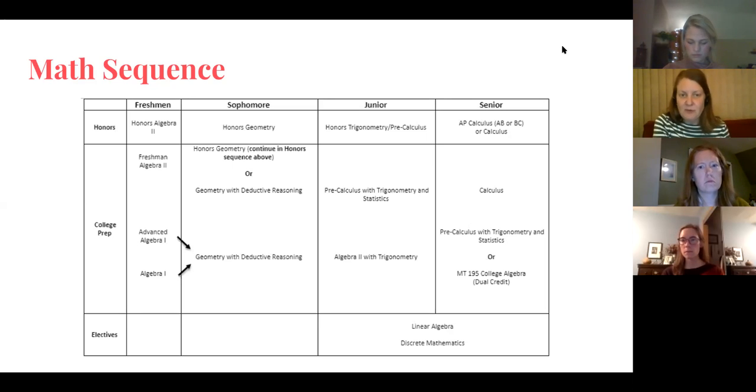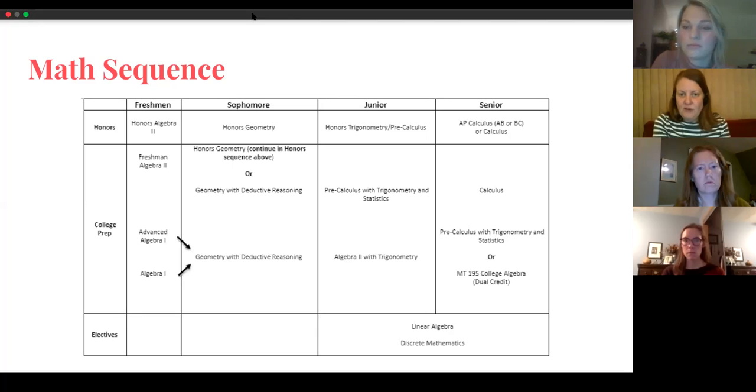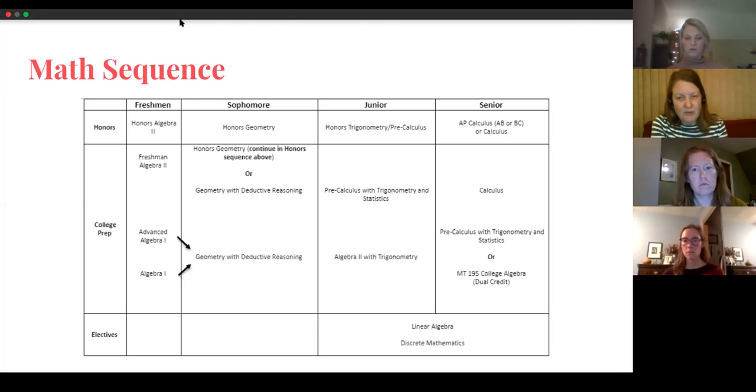Then everyone sophomore year takes some sort of geometry, either honors geometry or geometry with deductive reasoning. And then once you get into junior and senior year, then you can start making some choices. So for junior year, if you took Algebra 1 freshman year, then you would take Algebra 2 junior year. Or if you already took Algebra 2, then you would take pre-calculus with trig, either just a regular class or an honors class. And the honors class is leading into the AP calculus classes that we have.